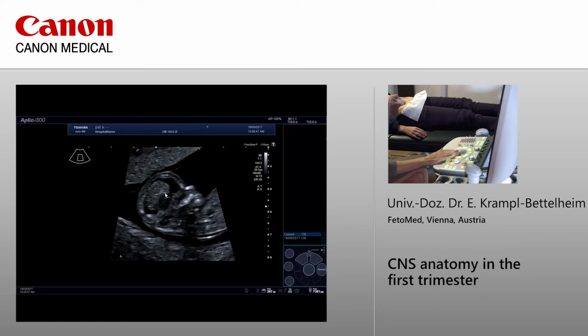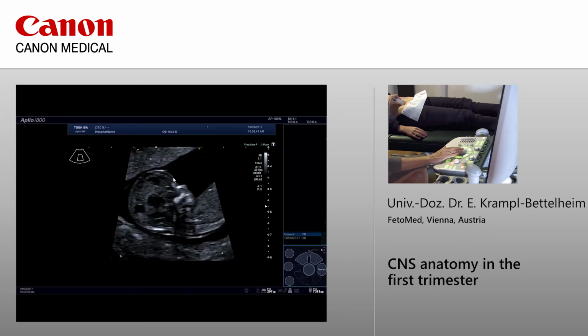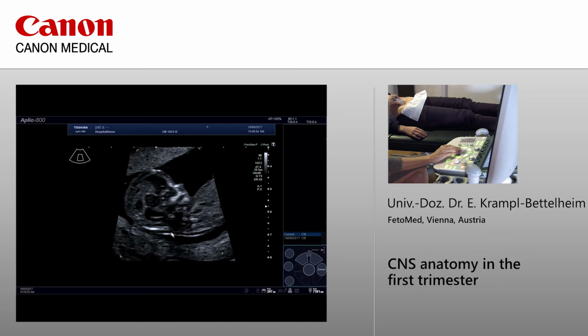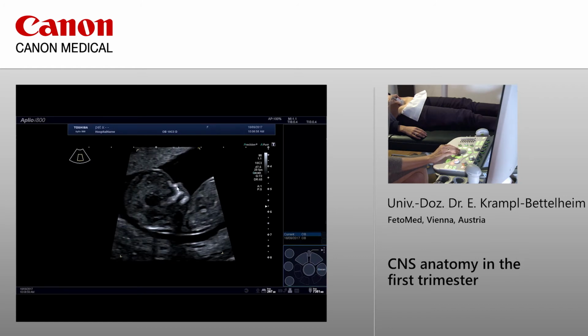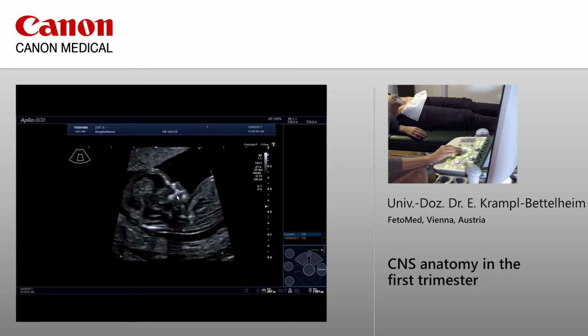Obviously, the sagittal section you are very familiar with. You would see the skull and the round shape of the skull. Here you would measure, somewhere here you'd measure your nuchal translucency, I guess. You can see the nasal bone and the upper, the maxilla and the mandibula.